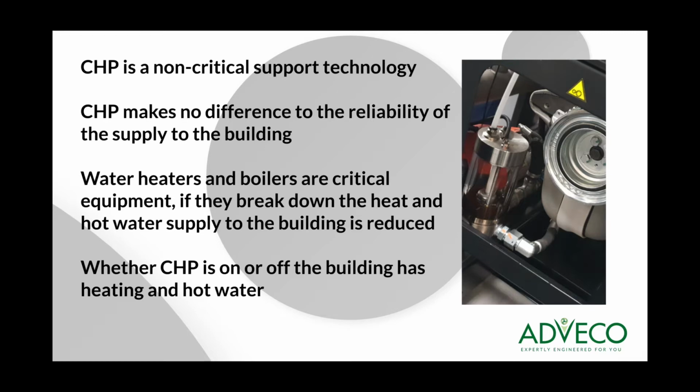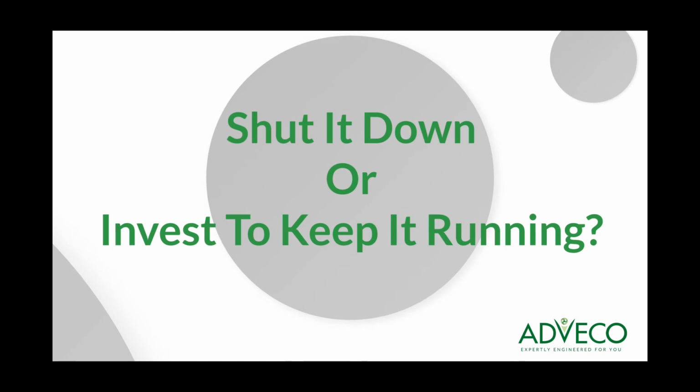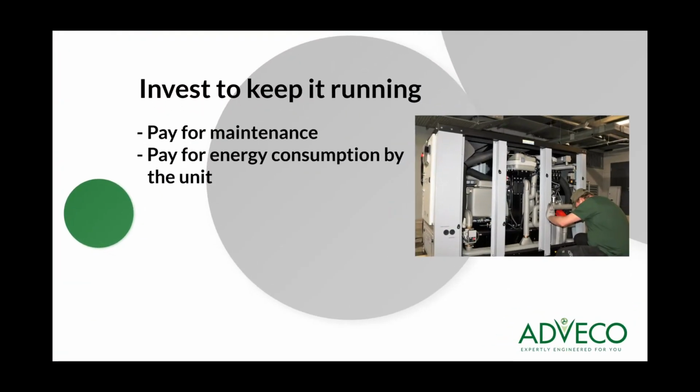So you need to make a decision. Do you run the CHP or do you shut it down? If you shut it down, you spend nothing on maintenance, nothing on energy consumption by the unit, and you have no loss of heat or hot water to the building. You'll have no carbon offset either, but that's not the top priority. Alternatively, you invest to keep it running. You pay for maintenance, you pay for the energy consumption by the unit, but you gain the benefit of the CHP.